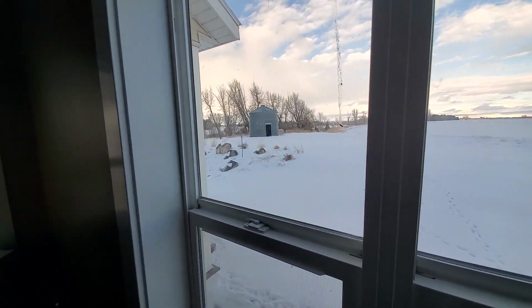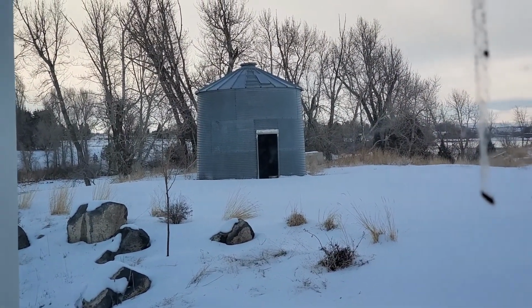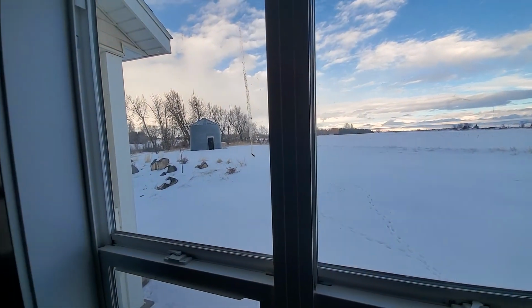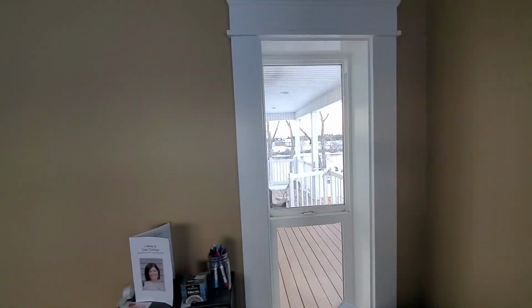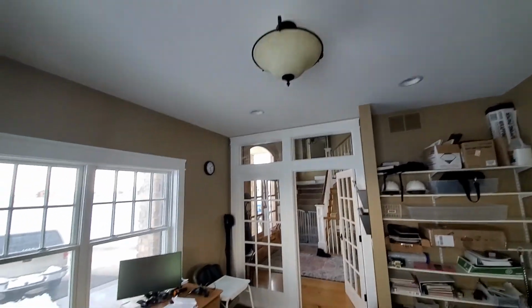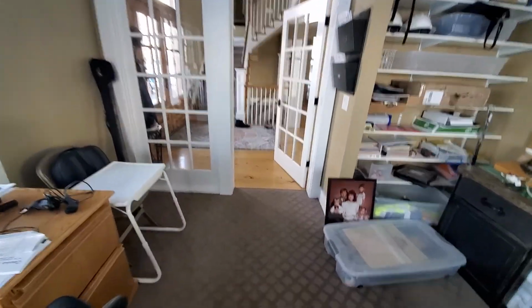And then he said that grain silo right there is actually just past the property line. I mean, he knows the neighbors, but that is technically on the neighbor's property. And you've got a little wraparound there for the river. I wanted to mention that there's no lights on currently. It's 5 o'clock in the evening, starting to get dark, and everything's all natural light.